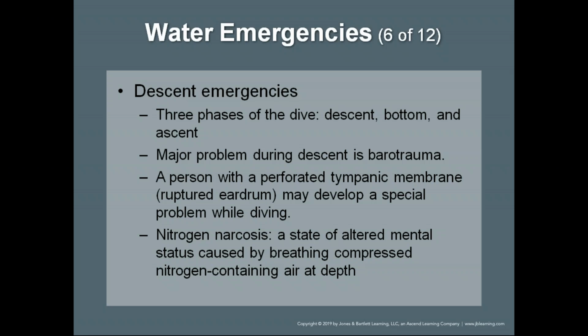All right. So nitrogen narcosis is caused by breathing compressed nitrogen-containing air at depth.